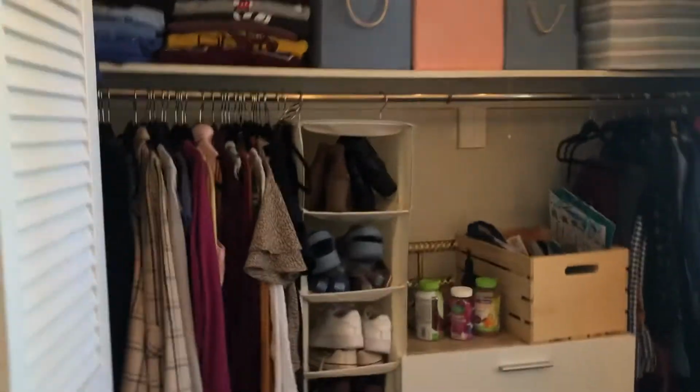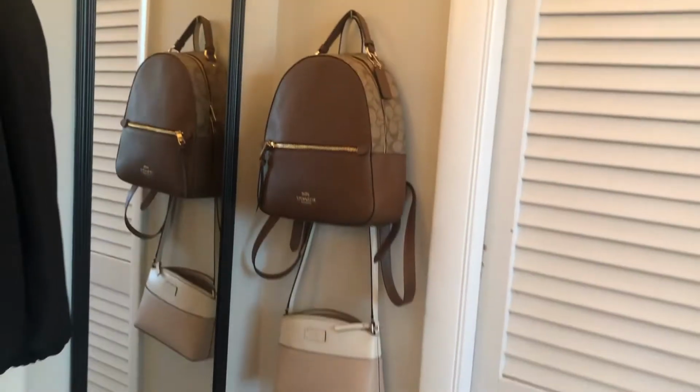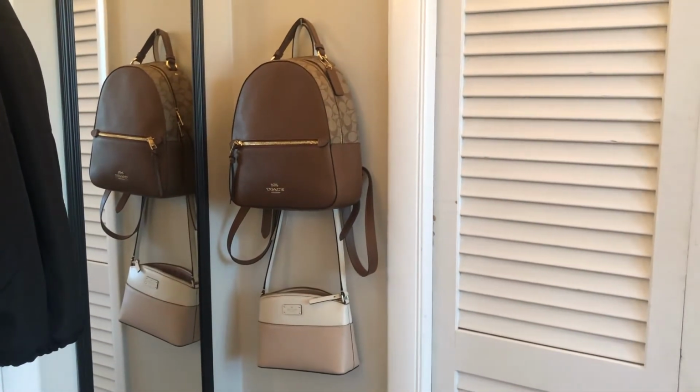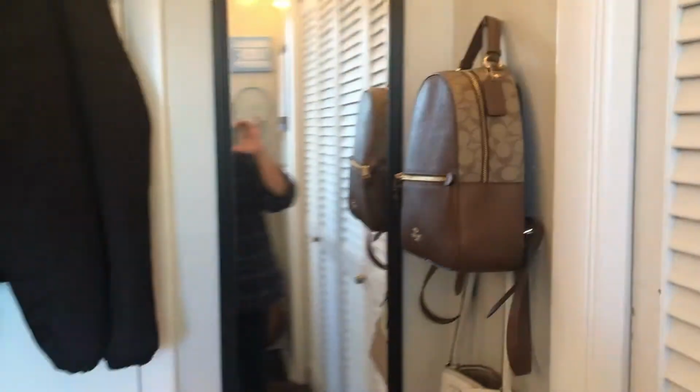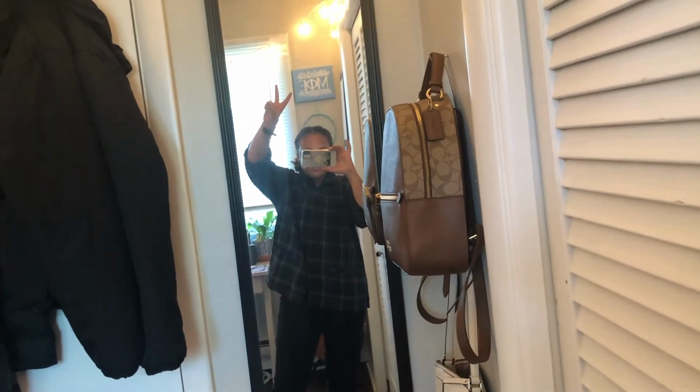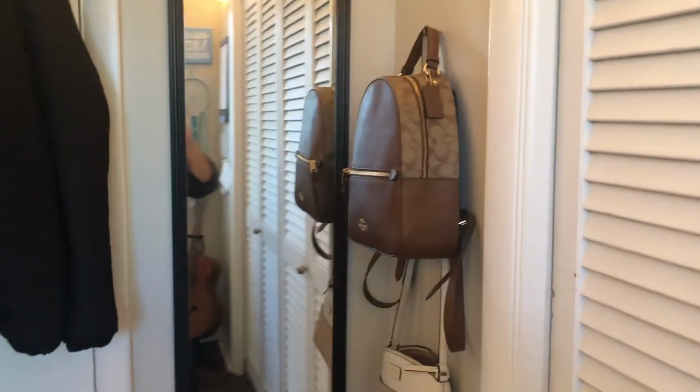But again, I really appreciate all the storage, because I have more clothes than I would care to admit, yet I can't seem to part with that many of them, so here we are. So this is my sweet Coach backpack and my sweet Kate Spade purse, the only 2 purses I have. This is me in the mirror. What's up? Peace out.